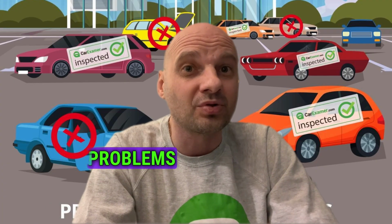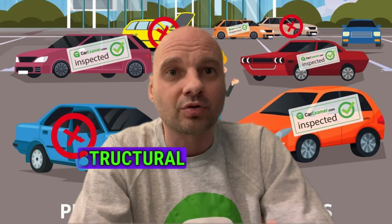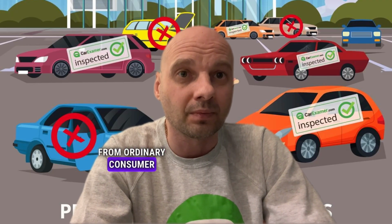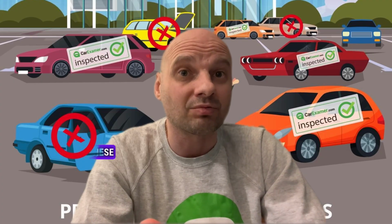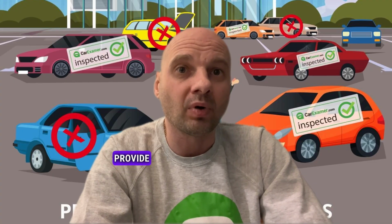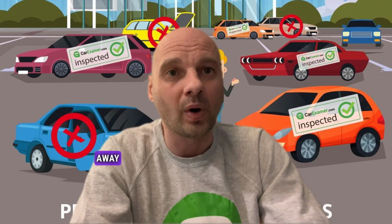Most serious car problems found during inspection are rarely cosmetic. They are typically electronic, structural, or mechanical in nature, and often hidden from ordinary consumer view. Understanding these risks allows buyers to approach used car purchases with greater awareness. An inspection before committing to purchase can provide clarity, negotiating leverage, and long-term peace of mind, or you can allow the seller to rectify these issues, or walk away.